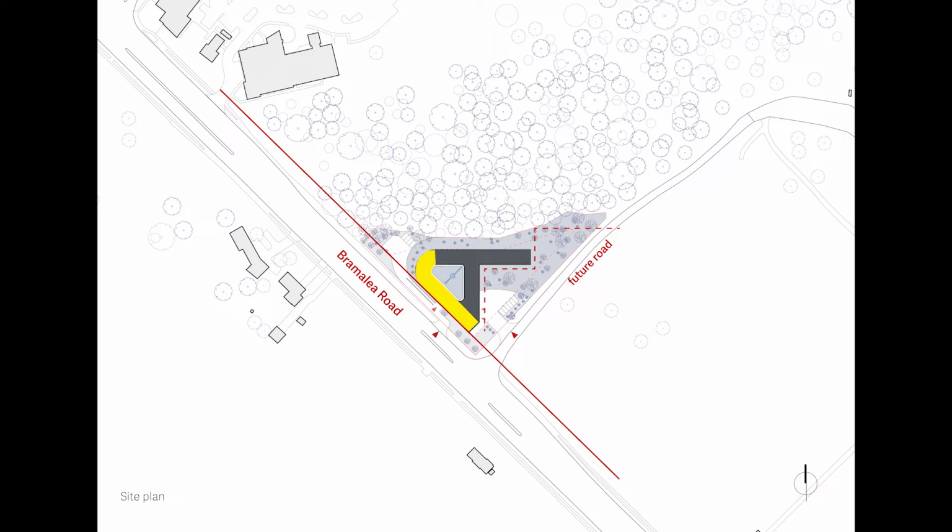On the east side of the future road, the building is protected from the street by successive setbacks so that the spaces do not face the road and the exterior spaces serve as a transition. The project has three distinct outdoor spaces. Each space has a specific function.